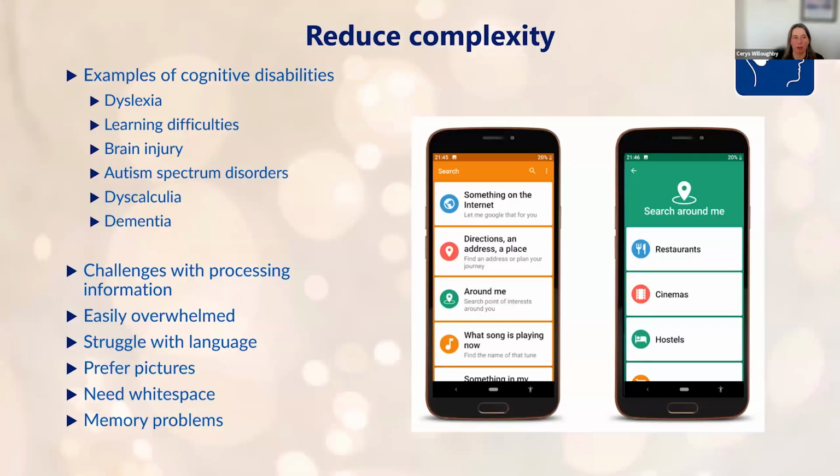For cognitive kinds of issues, the people that you'd consider would have cognitive issues are, for example, people with dyslexia, learning difficulties, brain injury, autism, dyscalculia, dementia. Although the causes of these different cognitive issues are very different to each other, there are actually similarities between the kinds of problems that it creates for people. They have problems with processing information, they become very easily overwhelmed, they might struggle with complex language and need more white space, prefer pictures rather than words, and quite often have memory problems, so they might find it very difficult to hold on to information as they move around screens.